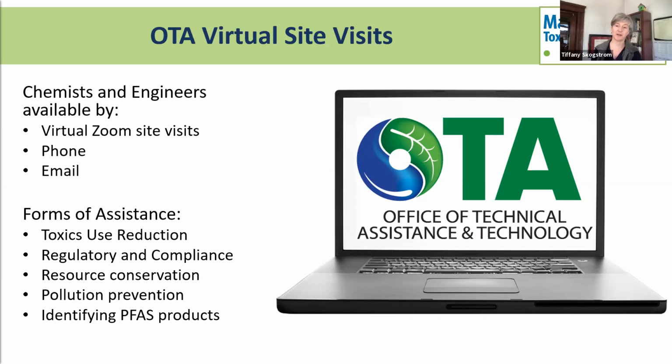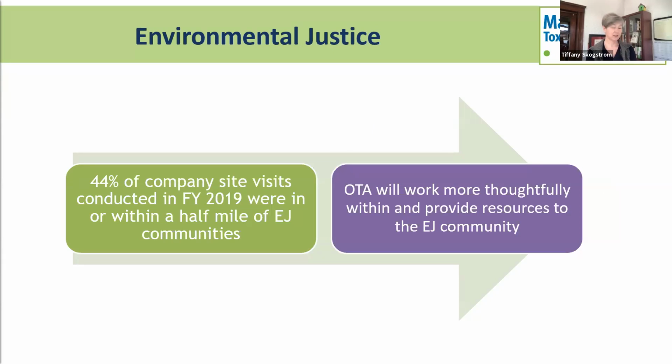We're still available. As a matter of fact, we do a lot of meetings by Zoom, even if they're not site visits. So we're utilizing technology, and the forms of assistance that we offer are toxic use reduction, regulatory and compliance, resource conservation, pollution prevention, identifying PFAS products. So that's something that, as Liz mentioned, we're asking companies to use us to help them identify if they're using PFAS, so that we can help them find safer alternatives, and not use it anymore. Next slide.